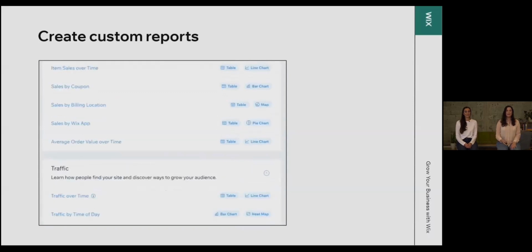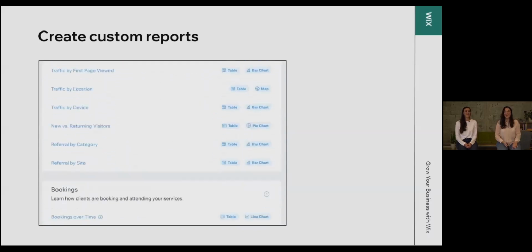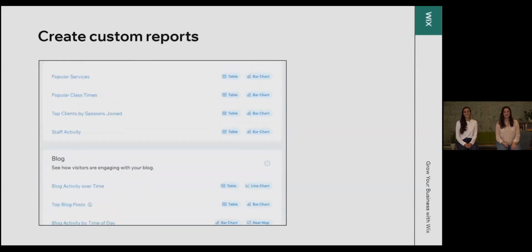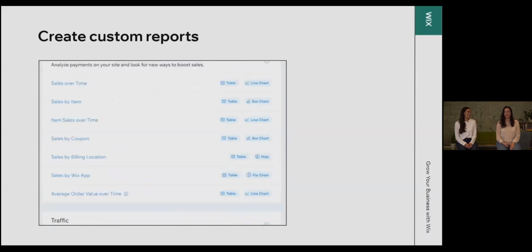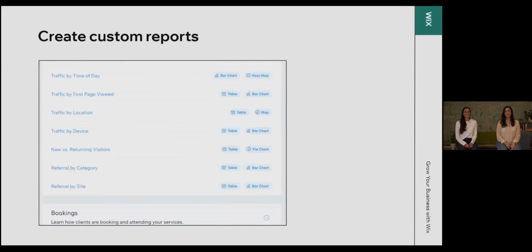So summing it up, these were the reports and analytics, and actually the whole of the CRM. We've covered the automations and getting paid tools and financial tools and reports and marketing. And we really hope that all of this will just help you run your business better.